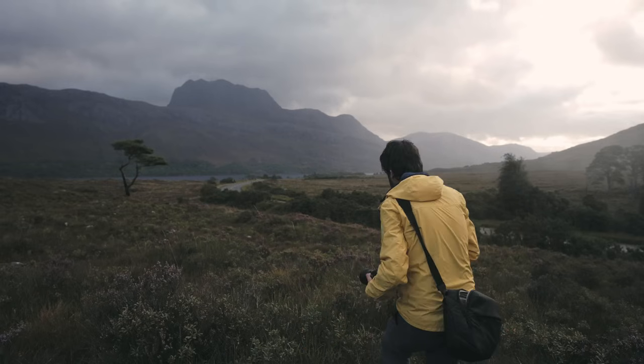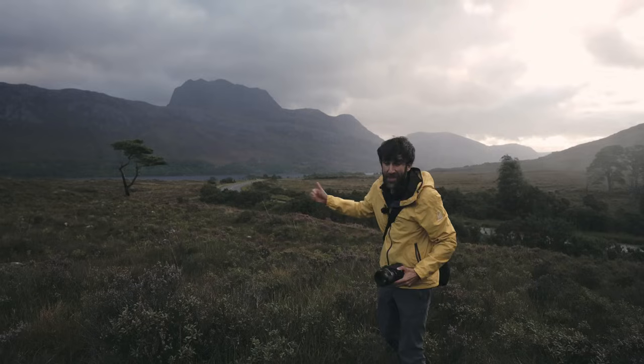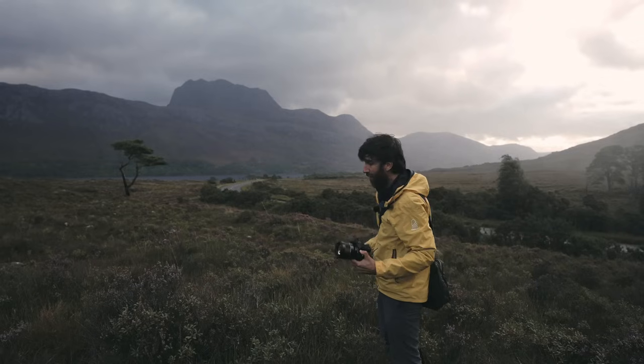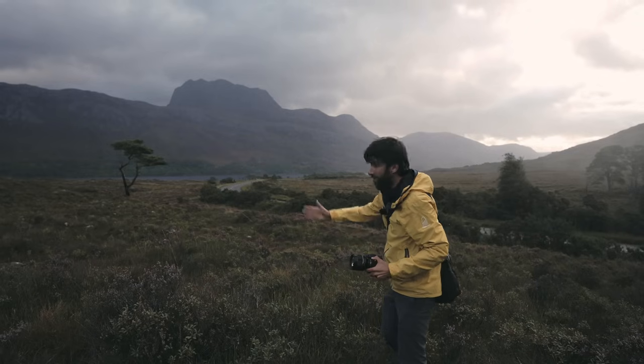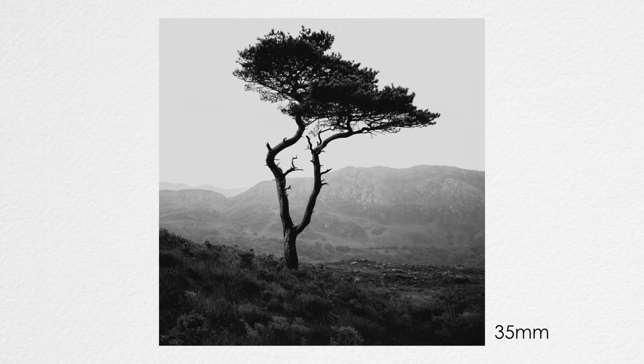Now, because of the nature of the landscape around the tree, I can't get the exact same composition with all the different focal lengths because it's not even. So with wider angle lenses, when I was closer to the tree, my best option was to place the tree high in the frame because I was very close and the terrain, well, is what it is.